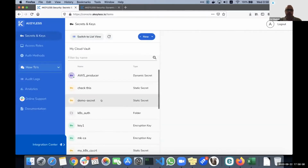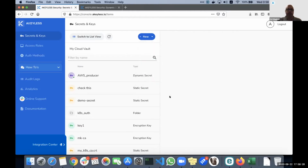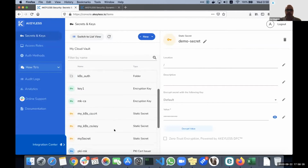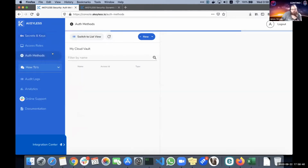This is how the secrets are being stored, and there are a variety of secrets that you can store in our platform. There can be keys, symmetric or asymmetric, static or dynamic secrets, and other types of certificates. I will talk about PKI certificates later on, because this is another integration with Kubernetes that might be interesting. But for now, there are a couple of secrets that I stored here. One of them is demo secret, and the other one is my secret.